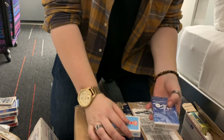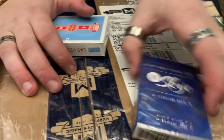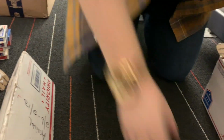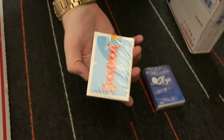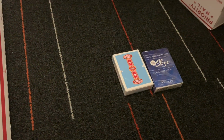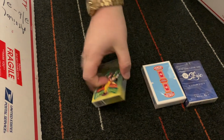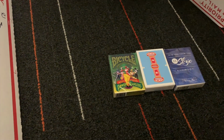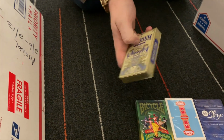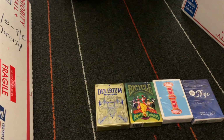So I've got the Blue Sky deck. Really, really cool. I also got the Blue Gemini. Obviously, because I'm still a kid, I had to ask for the Bicycle Power Rangers. I also got Delirium, which I believe is something he sent. I can't remember. Did I select this? Probably. Can't remember.